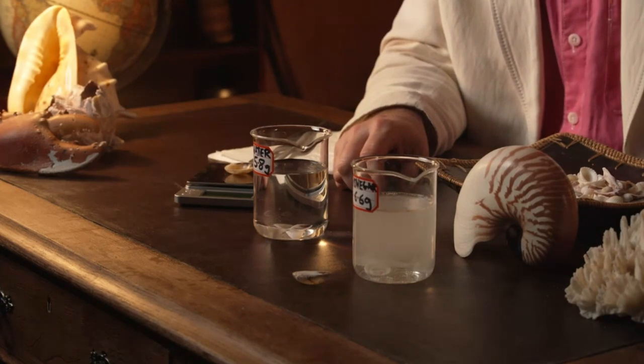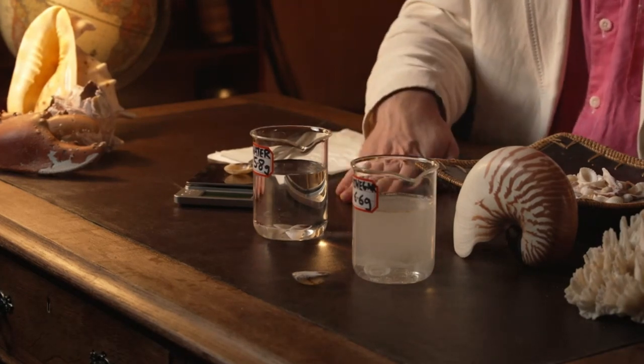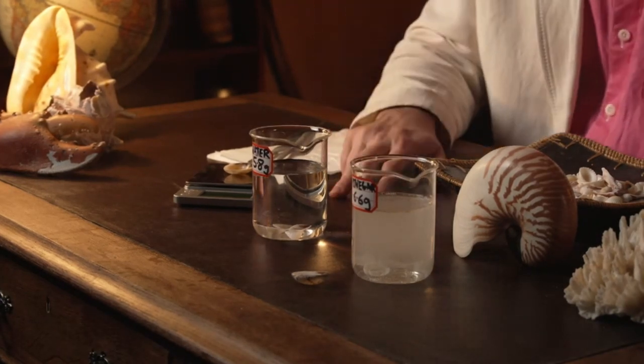So the shell that we put in the acidic vinegar has decreased in weight. However, the shell that we put in water has stayed exactly the same. Discuss your results with your teacher or your parents and try and answer three research questions.